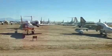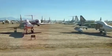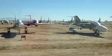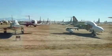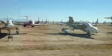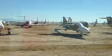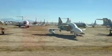F-100 is the next one. This is the F model, the two-place version. And Cold War, we sat nuke alert in that, used in Vietnam for close air support. The orange on the tails means it was a target drone at one time. Unmanned target drone, but they stopped using it before they got around to shooting it down, so it survived.